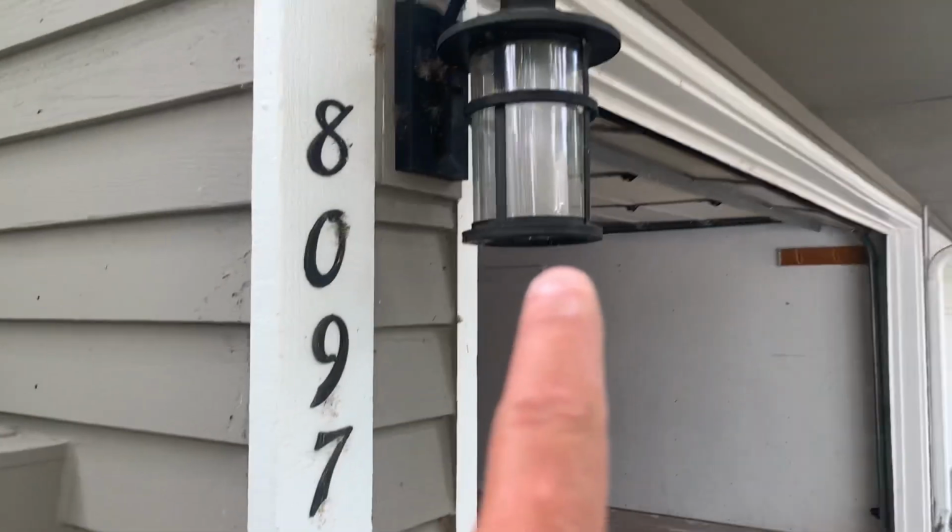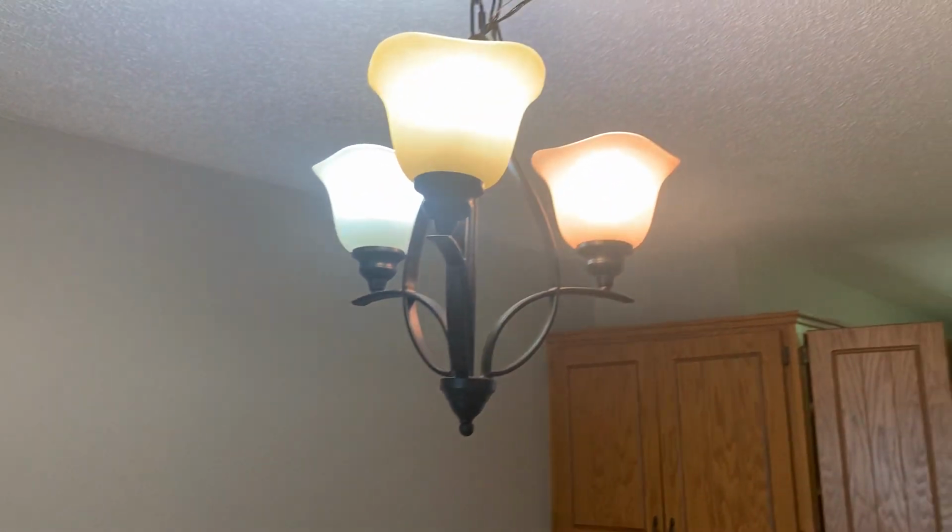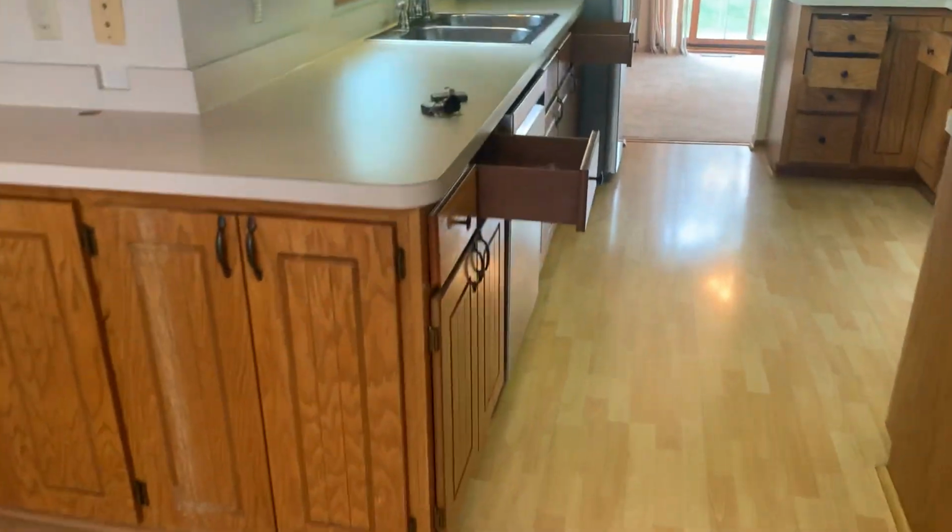This light fixture is censored. There are some minor marks and a dent on the front door. Two garage remotes and extra keys. Clean inside cabinets. Inside dishwasher, the appliances are new.